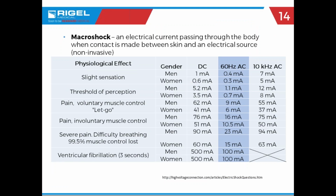Interesting that men and women have slightly different thresholds of what they can feel, sense, where the let-go values are. So macro shock: electric current passing through the body, non-invasive, between the skin and the electrical source. So we're not talking about current passing through the heart at this point with macro shock. And you can read the chart as well as I can. I'm not going to read it to you, but you can start to see where we talk about that 3-second rule down at the very beginning.